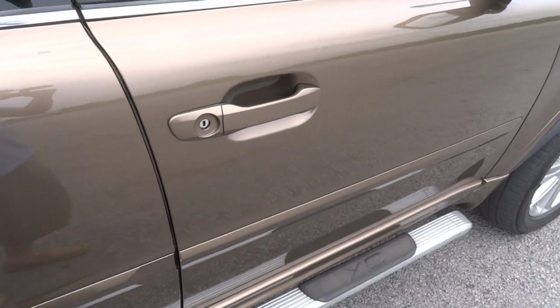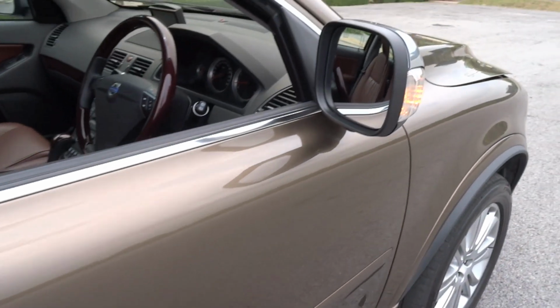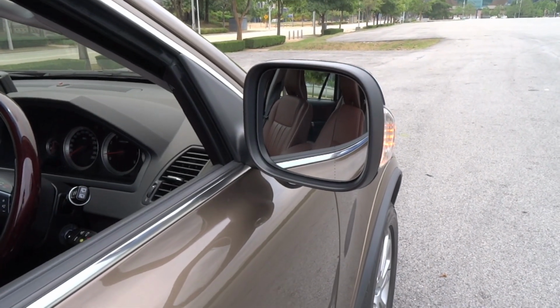As usual, let's turn on the hazards, lights, rear fog light, take a look at the engine, and roll down the driver's side window.